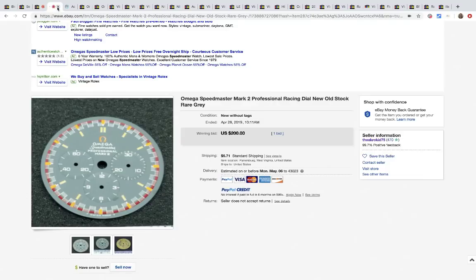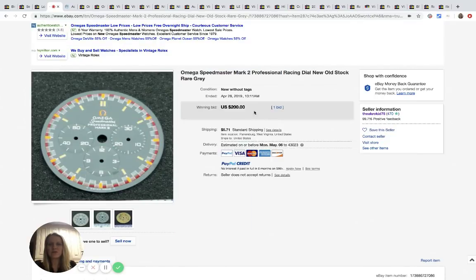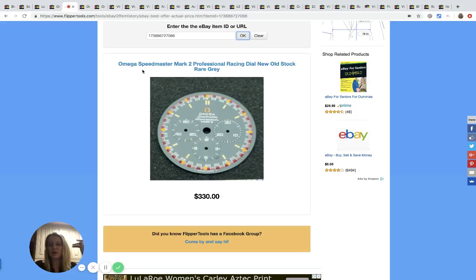All right, the next one is this Omega Speedmaster. It's a dial for a watch, and it's just the dial. It says that it sold for $200, but that is not correct. So I'm guessing he started the auction at $200 or best offer, and somebody made him a best offer, because if you go over here to Flipper Tools, if you guys aren't using Flipper Tools, it's amazing for situations like this, or when a best offer is accepted and you want to know what the item sold for, you can look it up here. So you can see he actually sold this for $330.